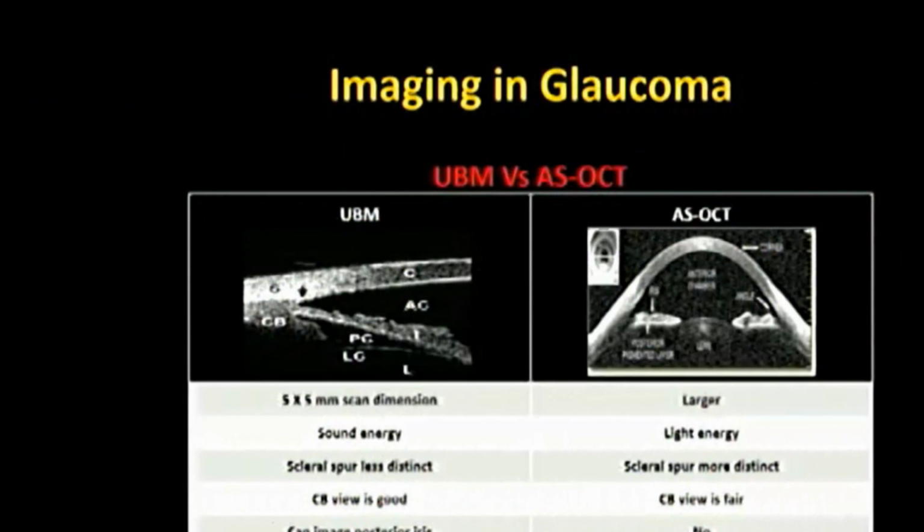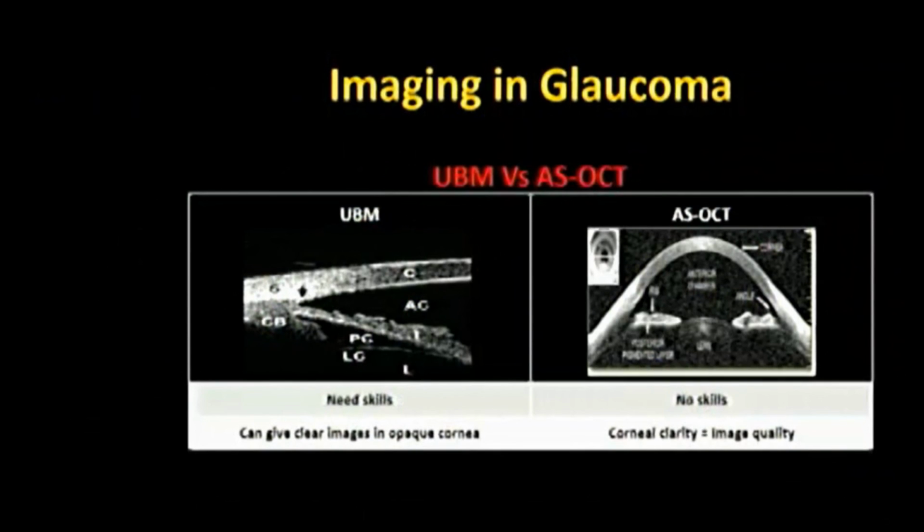The scleral spur is less distinct compared with the anterior segment OCT. Here, the ciliary body view is good, while it's fair in the anterior segment OCT. So remember, posterior to the iris, UBM is superior to anterior segment OCT. It can image posterior to the iris, while anterior segment OCT cannot. The posterior lens capsule cannot be seen, while in anterior segment OCT it sometimes can be seen with other modalities and with rotation of the camera. UBM is time consuming and needs an expert, while anterior segment OCT consumes less time, and UBM needs skills, while anterior segment OCT depends on simple operation.